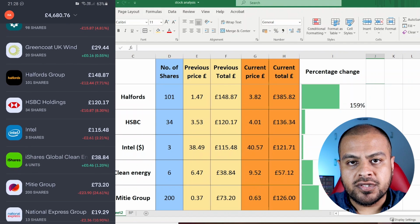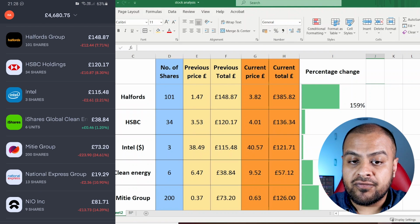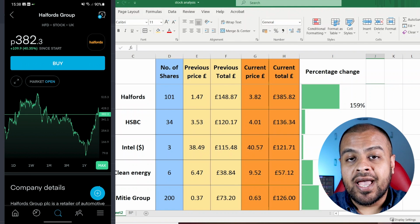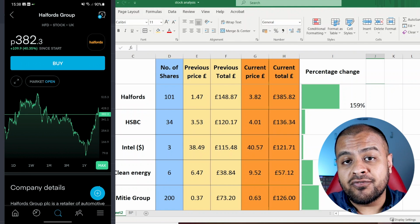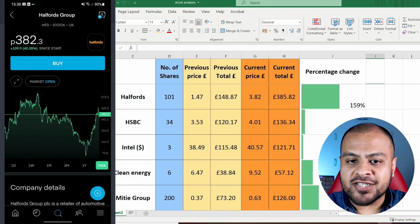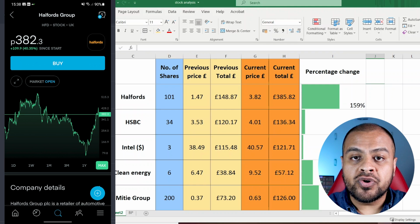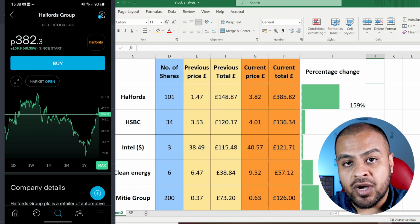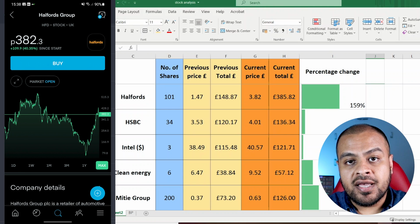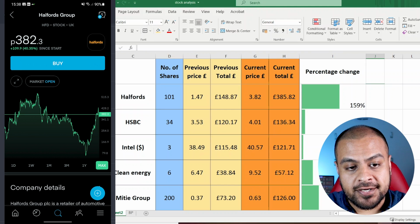Next up is Halfords. So they repair cars. Now, I had 101 shares at £1.47. Its current price is £3.82. And I remember I did a whole video on Halfords and why I'm buying Halfords. If I stuck to my original research and stuck to my guns and held this stock, I would have been up 159%. Always during a recession, the used car market does well. It has happened many times before. And when people have a lot of used cars, they're doing a lot of servicing and repairing on those cars. This would have absolutely smashed it if I held on.